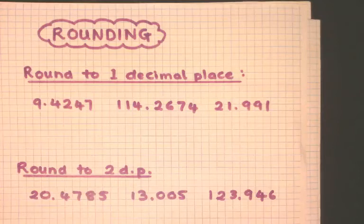Rounding is a really important skill in maths. In maths tests, you might be asked to round your final answers to 1 decimal place, 2 decimal places, or significant figures. So we'll start off with 1 decimal place.